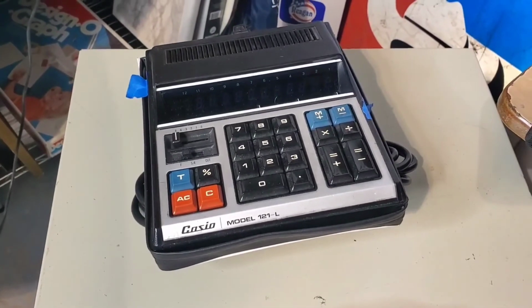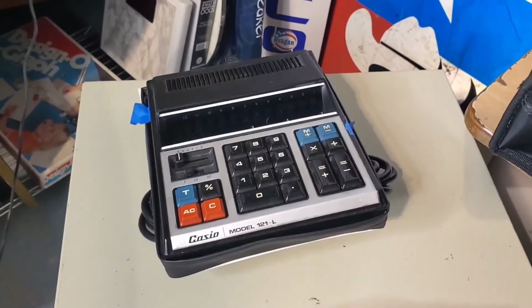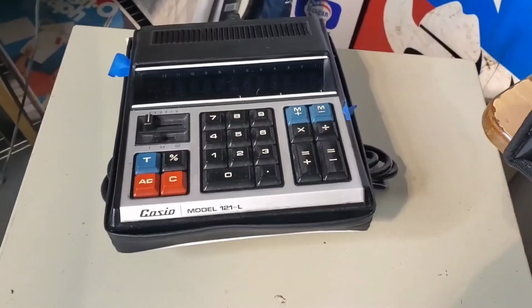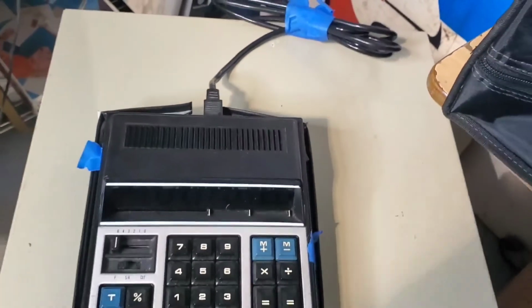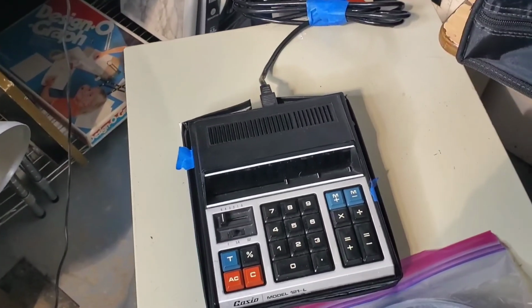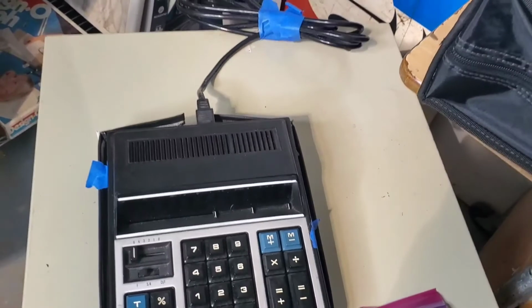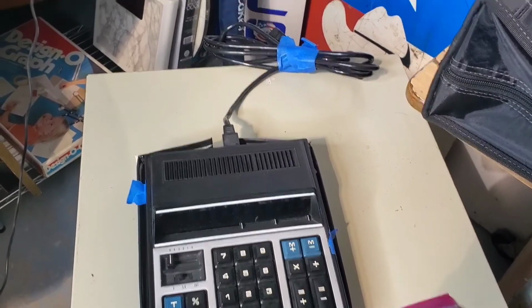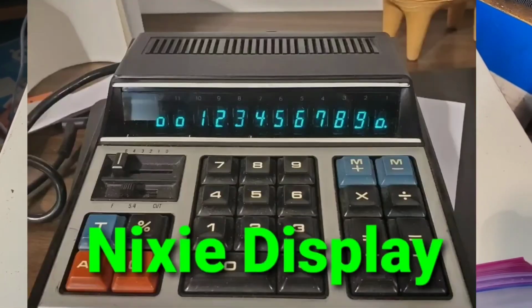Next is this Casio Model 121L calculator. This is a desktop calculator. I've had some in the past that have done pretty well. So I saw it. It was marked at 8. I didn't look it up or anything. I knew that I would be good just because it had the cord, because these calculators that needed a cord like this back in the day, they seem to be pretty valuable, or they can be. The lighting is really interesting. I'll put up a picture right now of how it lights up.